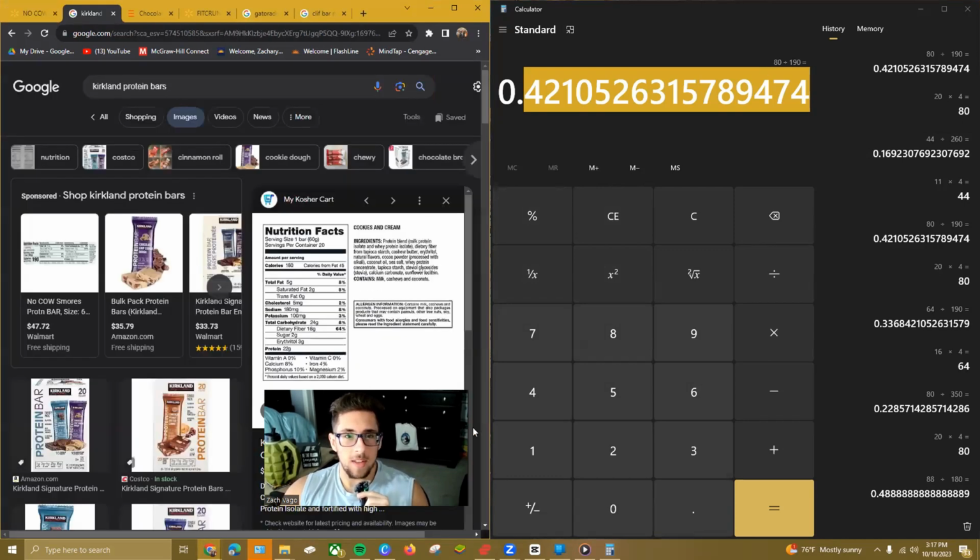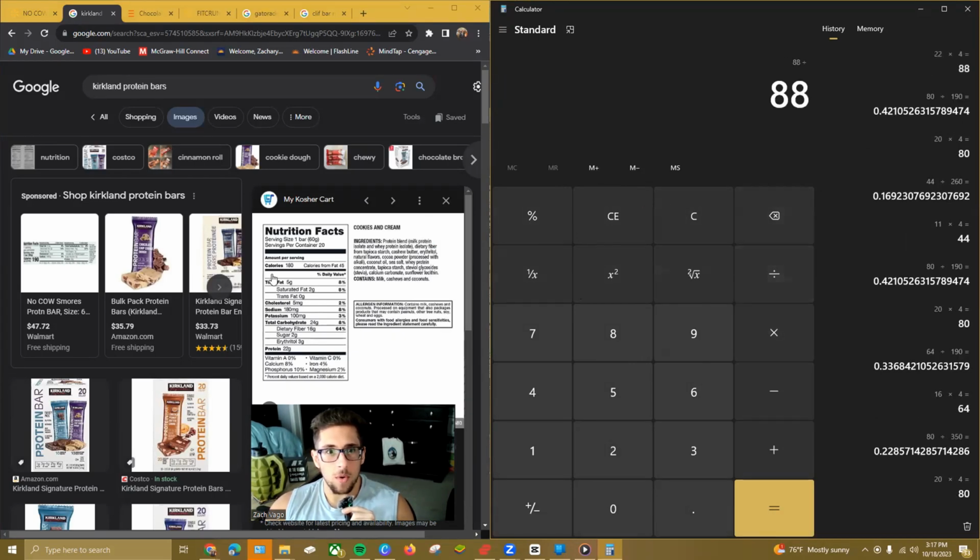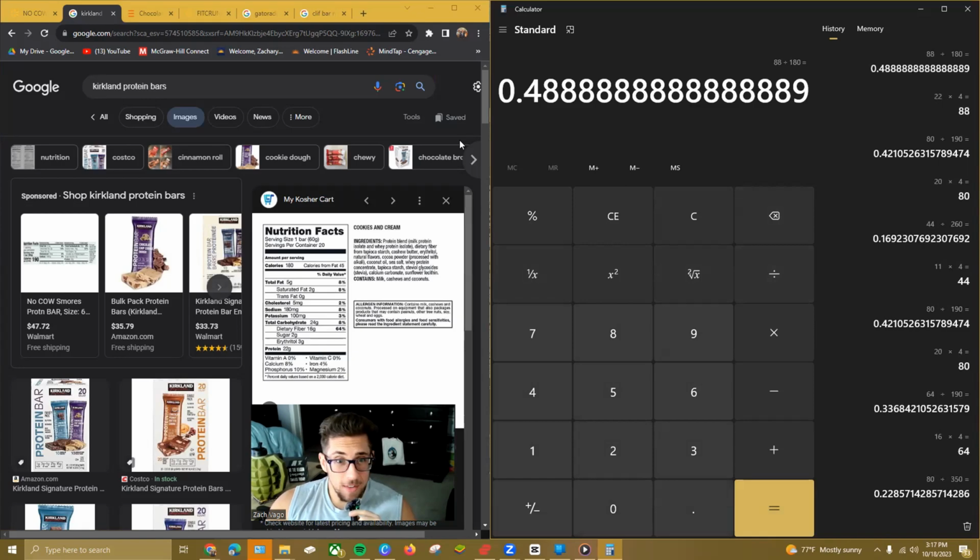The next up is the Kirkland brand, which is actually my favorite protein bar, and I think they're incredible for macros. 22 grams of protein times your 4 divided by the total of 180. Nearly 50% of total calories are protein. That's 50%. 50% of the total bar is literally protein. That sounds stupid. Imagine that.